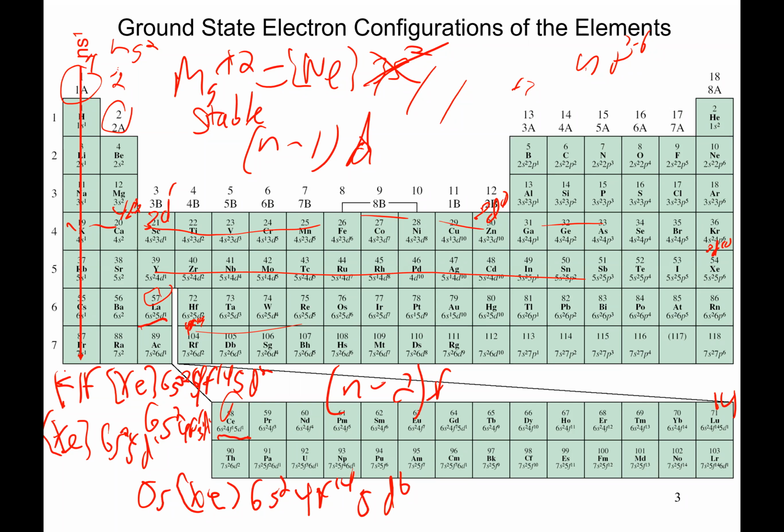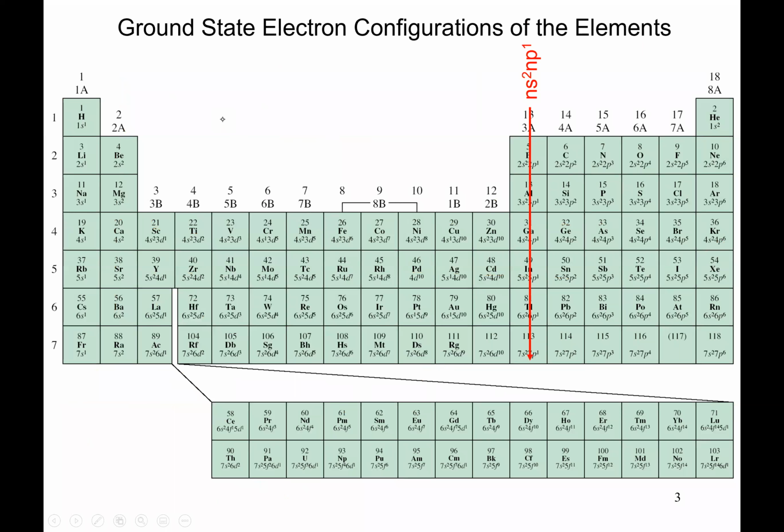so let's go to the next slide. And I'm going to erase what's on this slide now. The slide is better, but basically we just go to the next slide here, and then you have the ns2 and p1. They're going across, and these slides are useful also. And then you've got the d1s there, d5, d10, going across, and then 4f down at the bottom, and then 5f.